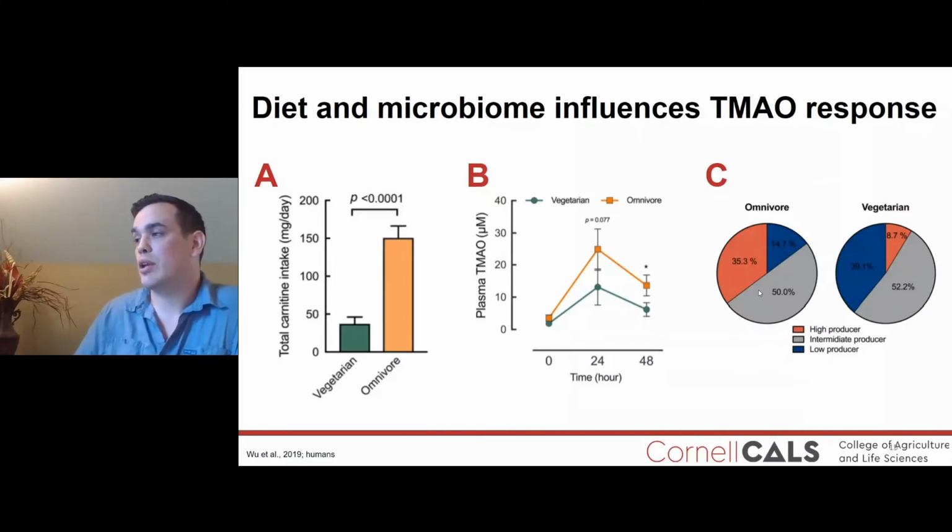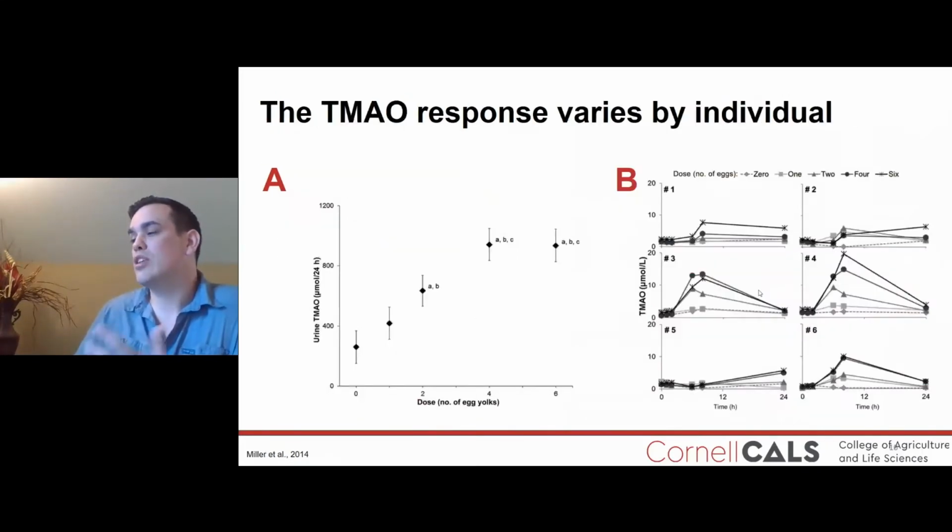And so far, this has been ignored. And there's also a lot of individual variation they've documented in the literature. This is actually humans that were given 0 to 6 egg yolks, eggs having high phosphatidylcholine. And they were able to show that in response to that, for example, human number 5 really didn't respond at all. There was no increase in TMAO, but human number 3 had a very high response. And so human number 3 had a high choline degradation, whereas number 5 didn't. And that most likely had to be due to the fact that they had a very unique microbiome.